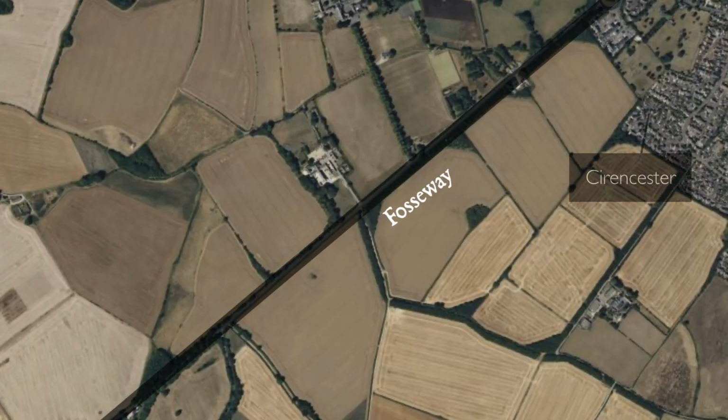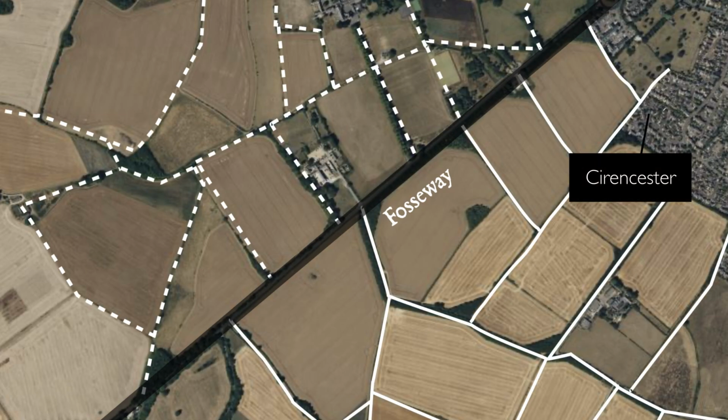Those boundaries were put down in the Iron Age, which makes this landscape so incredibly old. You know, it's 2,000 years old, the way this landscape is laid out. Not all of it. Further on you can see that they use the Fosseway as an existing boundary to make new fields that come out, these squares that abut to the Fosseway, but not here.